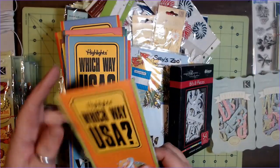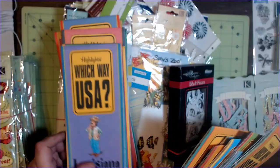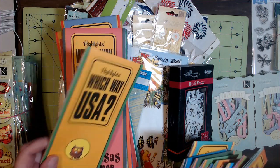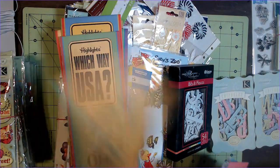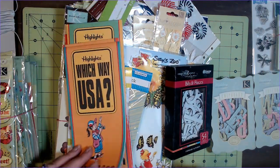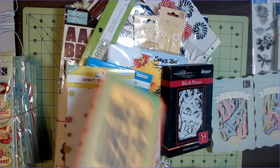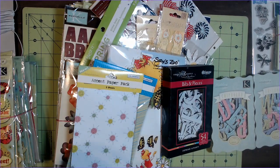So I grabbed those. I've got Hawaii, Virginia, South Carolina, Indiana, North Dakota, New Mexico, Tennessee, Louisiana, Wisconsin, Oklahoma, South Dakota, Florida, Kansas, Arkansas, Virginia, Rhode Island, another Kansas, Ohio, North Carolina, Nebraska, New Hampshire, Kentucky, Alabama, Tennessee, Michigan, another Wisconsin, South Carolina. I do not have every state. They did not have every state in the store, but I got what they had, because I thought these would just be way too cute. So I grabbed those.